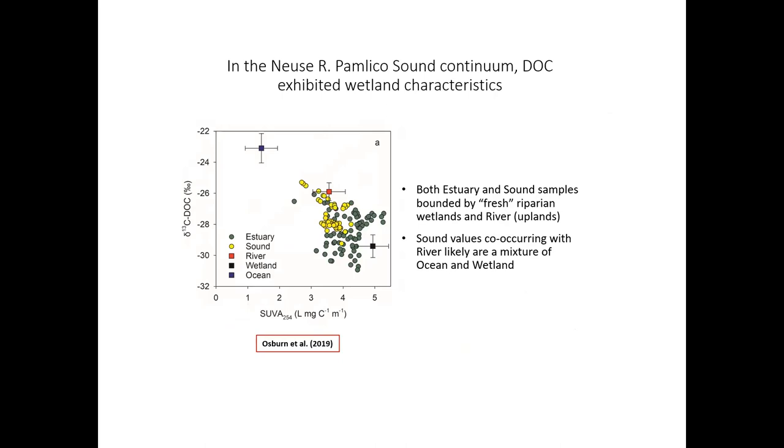In the Neuse River, and Chris will have to explain this later, we can see that a certain amount of the DOC that we do see in Pamlico Sound is associated with wetlands based on isotopic signatures and SUVA, which is a fluorescent indicator.